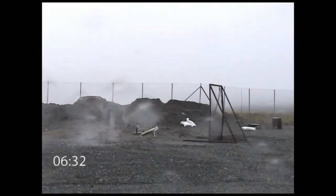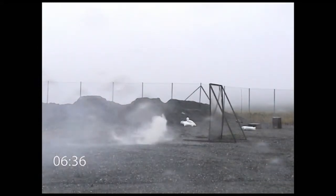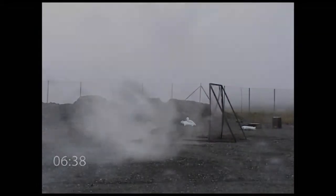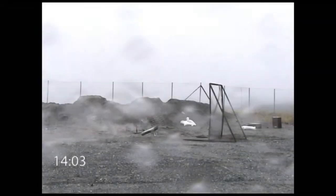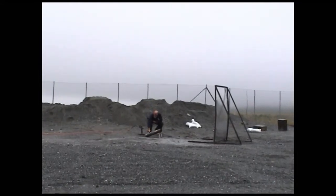After 6.5 minutes, the cells started to vent. After 14 minutes of heating, the fire was extinguished by itself. There was no ejection.